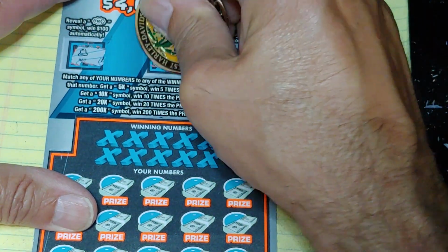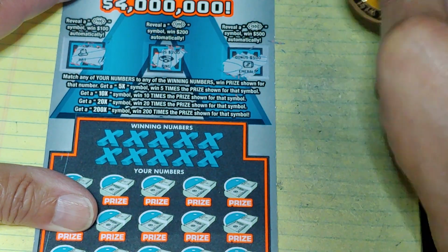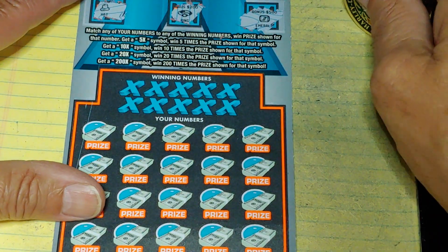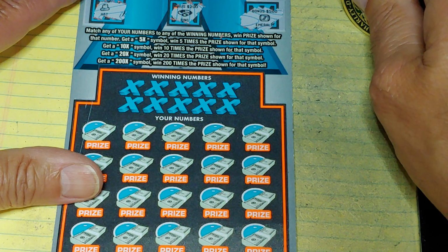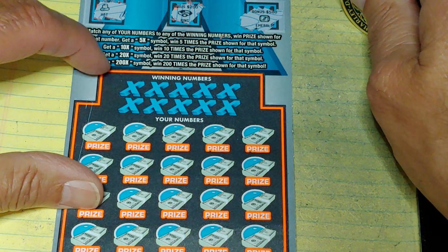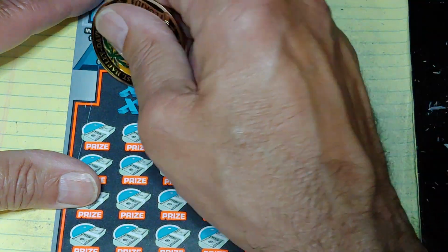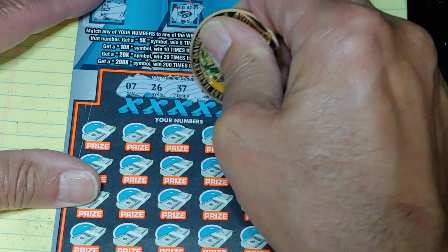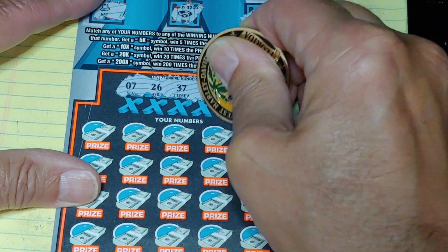We got a hat, a ring, and an emerald. All right, down at the bottom, match your number to the winning number, win that prize, or get that multiplier: 5 times, 10 times, 20 times, or 200 times. Man, I would love to see that 200 times multiplier. Love it, love it.